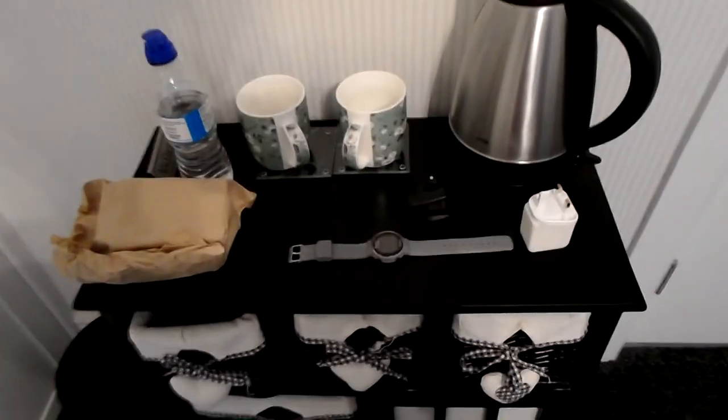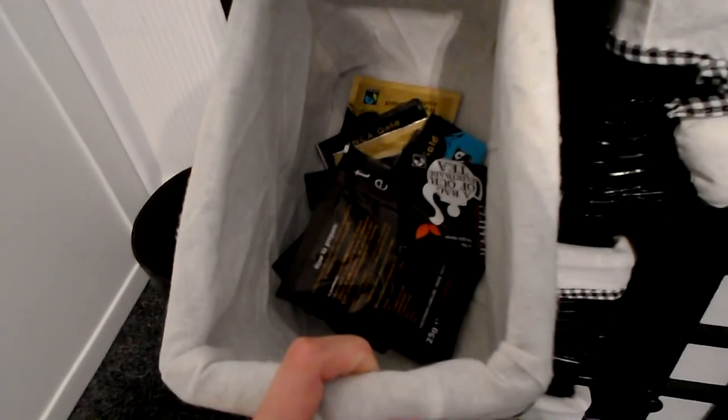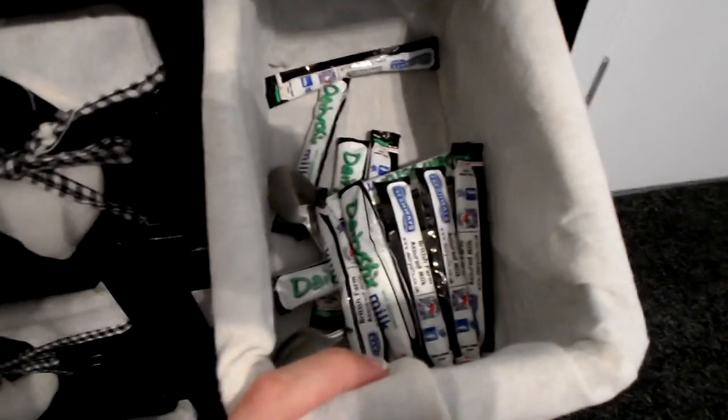One thing I didn't show, this is our little hot drink facility. In these cute little drawers we've got all the hot chocolate and teas, and there's all the sugars which we ain't gonna touch, and all the milks, which is gonna be very handy because I do quite like a milky tea.